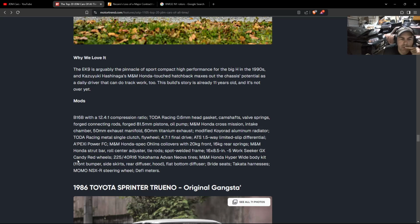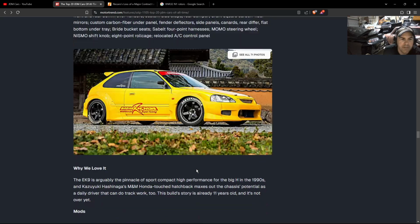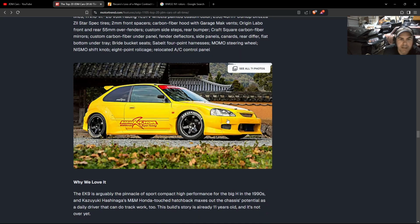M&M Honda hyper wide body kit, front bumper, side skirts, rear diffuser, hood, flat bottom diffuser, Bride seats, Takata harnesses, and a Momo NSXR steering wheel. Got to steal a Momo out of an NSXR, right? So there you go. Wide body, hood pans.